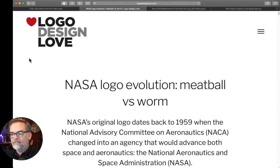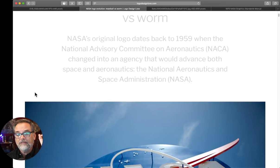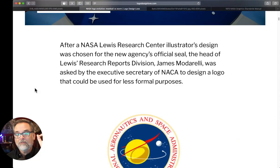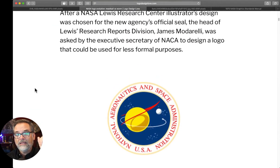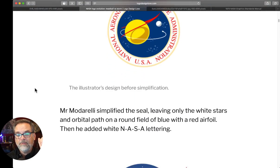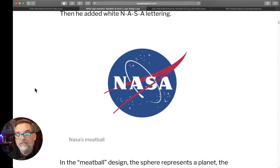And that is that the worm logo, or the meatball logo, which you'll recognize, created in 1959, looks like that, or looks a little bit easier. That's where they started. Very, very busy. And in 1959, James Modarelli simplified it to this, which is a whole lot better than what it was. But still, there's a lot of stuff going on.